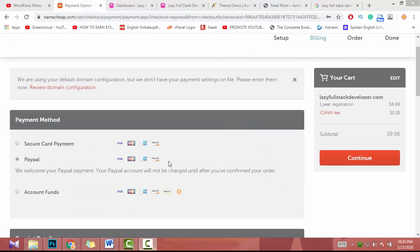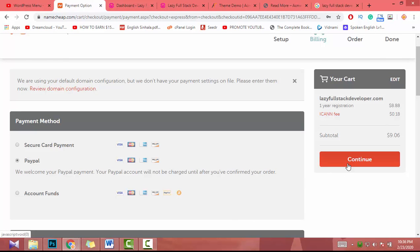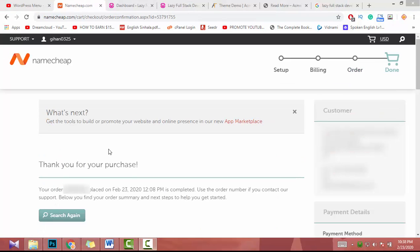Okay, now I'm inside my account. So there are a few ways to pay for your domain. You can choose PayPal or card payment as your payment method. So I'm going to choose my card. No, I will use PayPal. After that I click on continue. Then I click on checkout with PayPal. Okay, I successfully paid for my domain name.